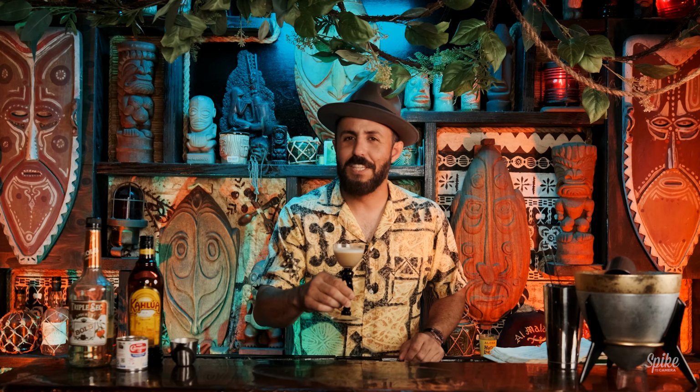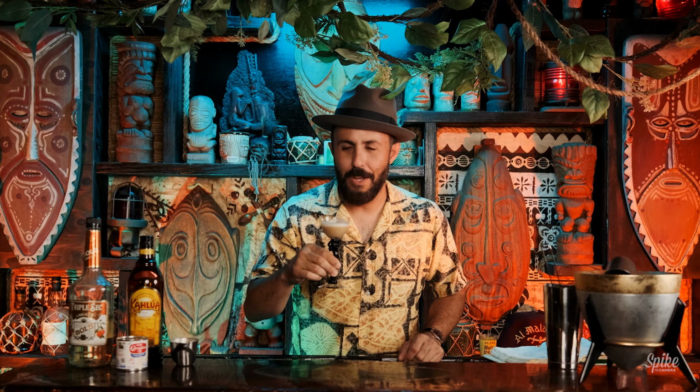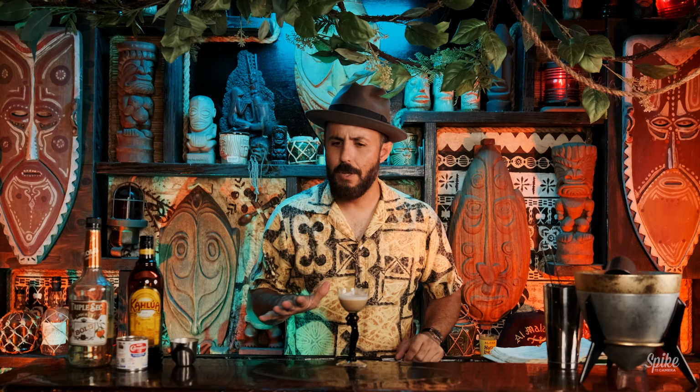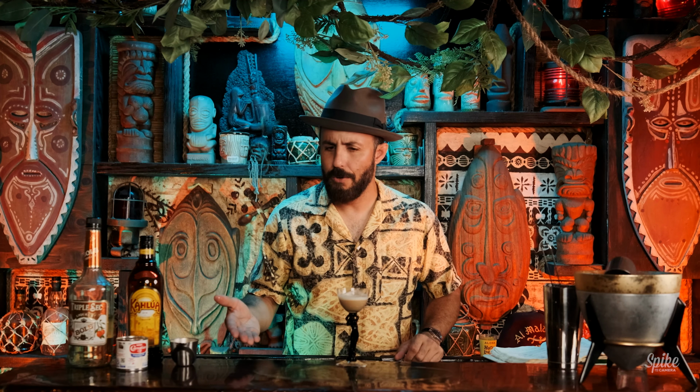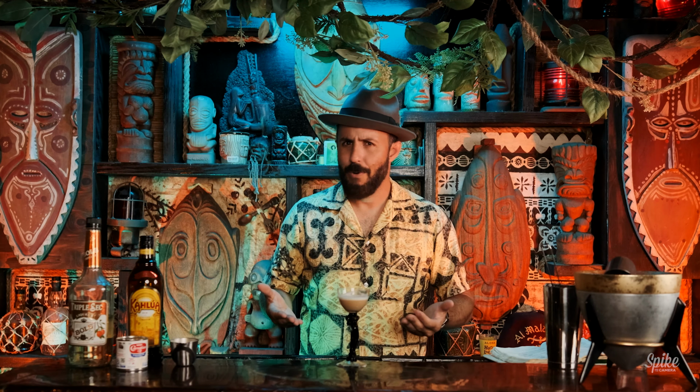What is there, a zillion calories in this thing? Man, that's so good. But you can really taste the triple sec. Even though there's only a half an ounce in there, you can definitely taste the orange notes coming through. So, would I order this in a bar? No, I wouldn't order this in a bar.